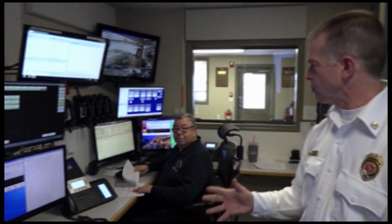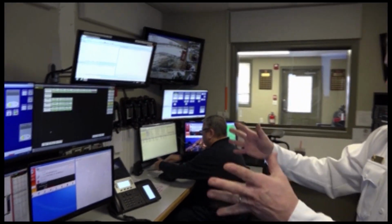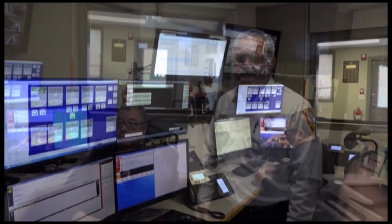Okay, so now we're in our communication center. Dispatcher Johnson is on duty today, and what we have set up here is we have two workstations, two redundant systems. So you had mentioned, Kevin, that it gets very cold. It was like 50 degrees in the battalion chief's office. Could you go over whether the heating system is sufficient or not? And I'll ask Jerry, would you like to comment, Jerry?